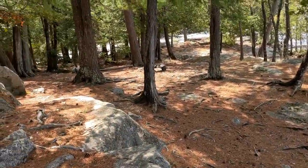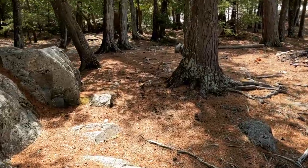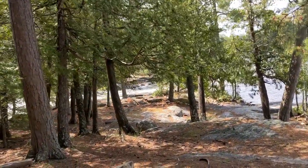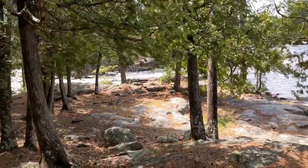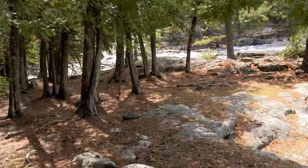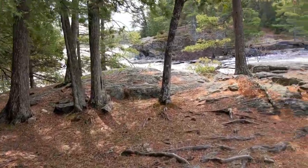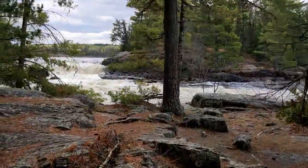Yay, last portage of the day done. That was our ninth portage of the day. We've gone, I think about, I want to say maybe 11 miles at this point. And it's still only about 10:30 in the morning. Wow.